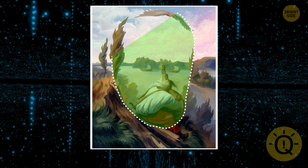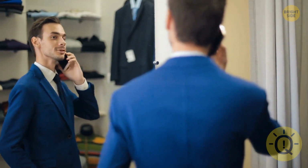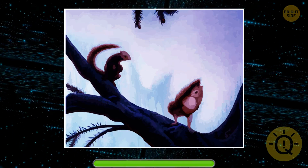If you see a face here, you're more emotional than rational. You'll always pick a new and unknown path and never think for too long when you have to make a decision. It's easy to make you cry or smile, but you get over things quickly as well. Here's another illusion for you.